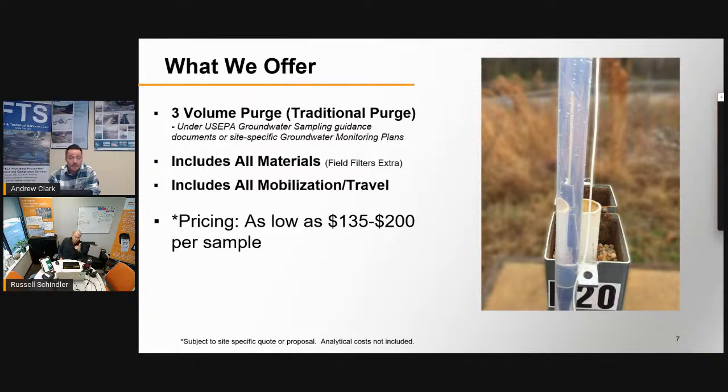Yep. And so you do 3-volume purge or traditional purge methods as well? Yeah. Low flow is pretty standard. Another method that's fairly routine for us, and we do quite a bit, is the volume removal, traditional purging, 3-volume, however you want to call it. And that's from bailing all the way to deep well purging, we do everything in between. Similar to low flow, you'll get a price, and we have here as low as $135 a sample. And again, that's a per well sample that's fixed, and if that's what we quote you, that's what the invoice is going to look like.